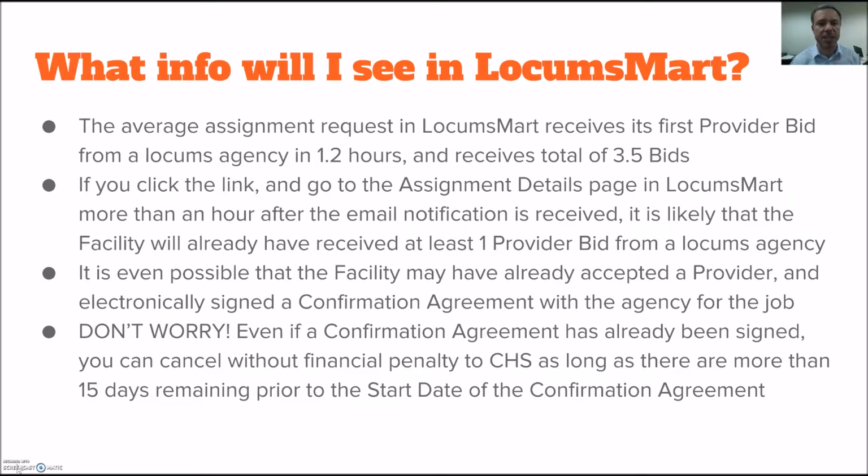What everyone needs to know is that in general in LocumSmart, when a facility requests bids and requests an assignment, they're sending out a request to all of the agencies that are part of the CHS Master Contract for Locums. And in general, you're going to see the first provider bid in a little bit more than an hour. You're going to see 3.5 provider bids per assignment. Obviously, it ranges. On some assignments, you may go a week without getting any bids, and it takes 10 days before you get the first bid. Other assignments may have 10 bids within 2 days. So there's a range, but these are the averages.